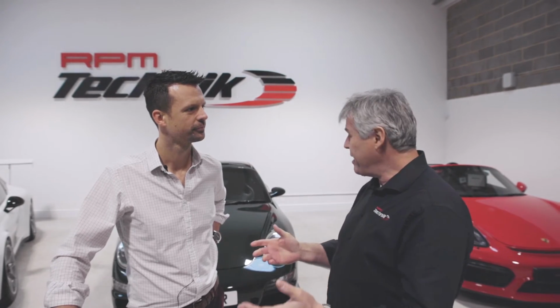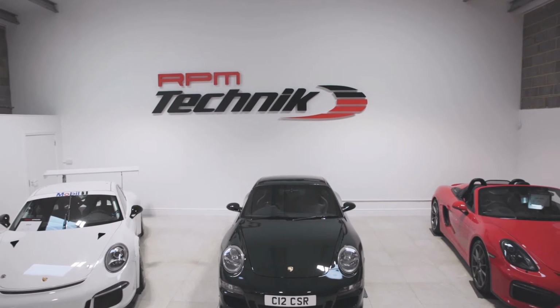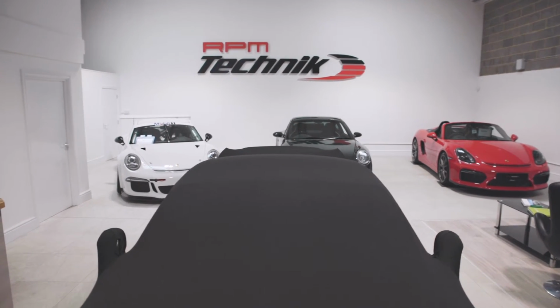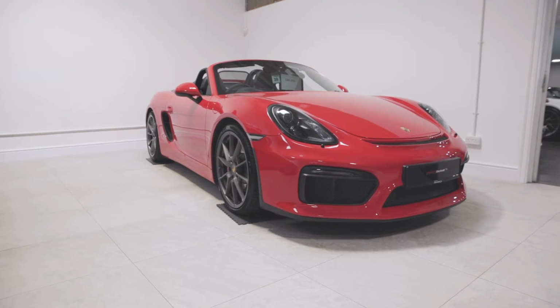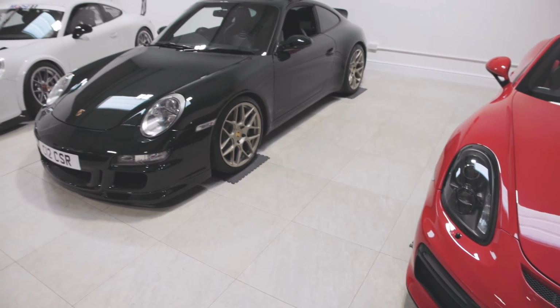As always, a great and varied selection of Porsches here. Do you try and cover all the various cars? Yes, typically cars up to 10 years of age, up to 60,000 miles, with the odd smattering of air-cooled cars too, but Boxster Spiders, Caymans, GT models, yeah, we cover them all.